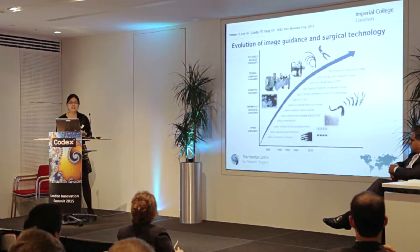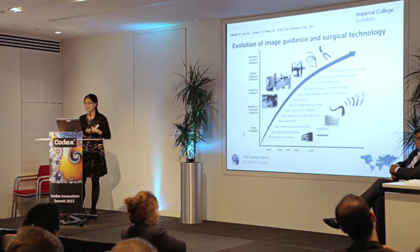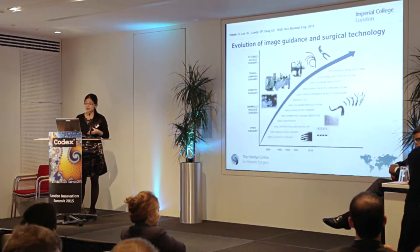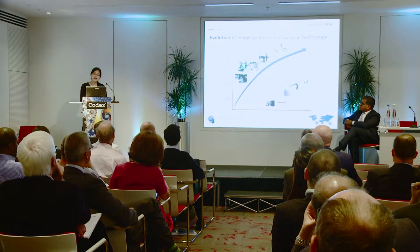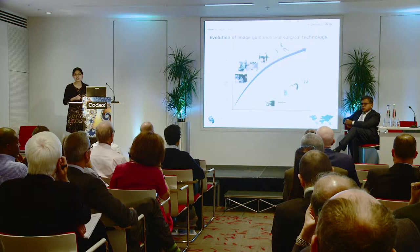So just to briefly go through what's been happening in terms of image guidance and surgical technology over the years, I think you'd recognize that surgery has undergone a huge change from open surgery, where you are physically opening somebody up, all the way to minimally invasive surgery with the introduction of laparoscopic surgery, and then now robotic laparoscopic surgery, and now we're moving into new areas of innovation when it comes to flexible access surgery, transluminal surgery.